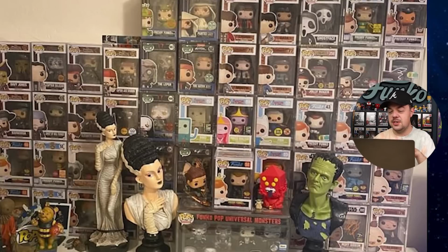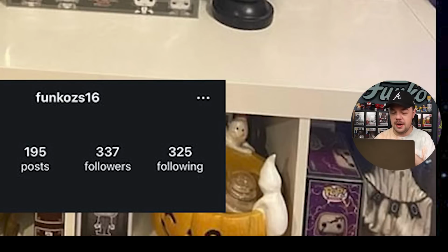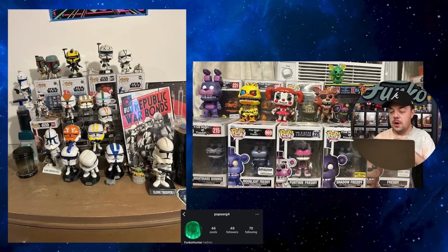You got some bust statues of the Bride of Frankenstein and Frankenstein to kind of go along with those Universal Monsters 4-pack. And don't think that I didn't see the Funko Fusion pop on the bottom right there with Megan. I'm excited to find some of those in stores. Okay, Pop Surge 4 sent over some cool ones.